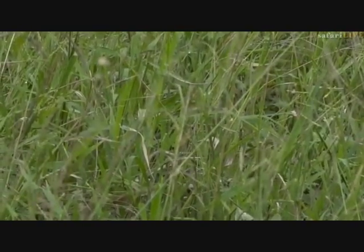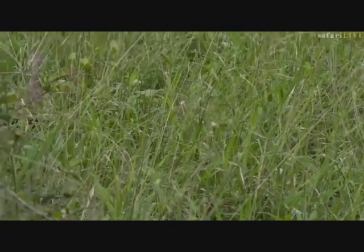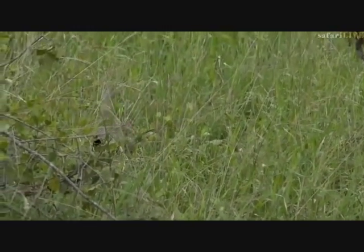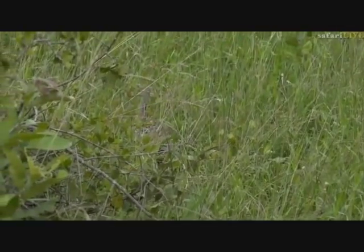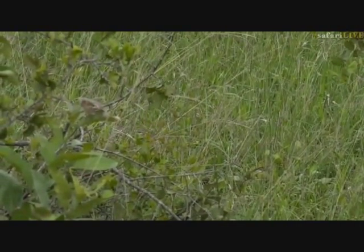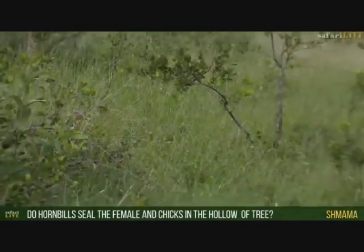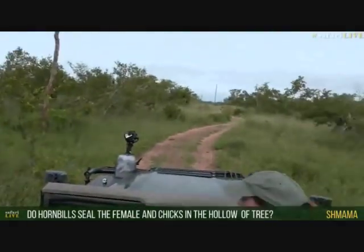And speaking of altricial and precocial chicks, I was just about to answer a question about, is it true that the hornbills will seal themselves into a nest? And I'm sorry, I can't remember who that came from, but it is absolutely the case. Shmama? I think that's what Lou said.